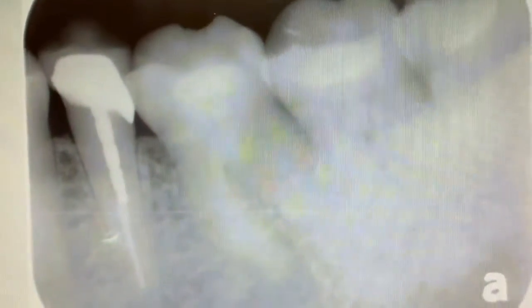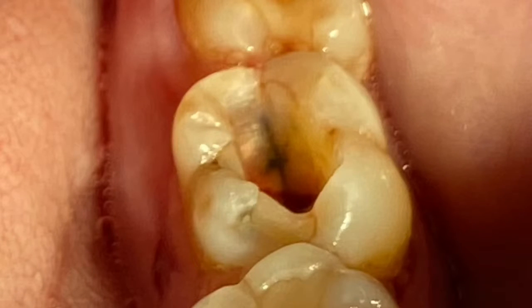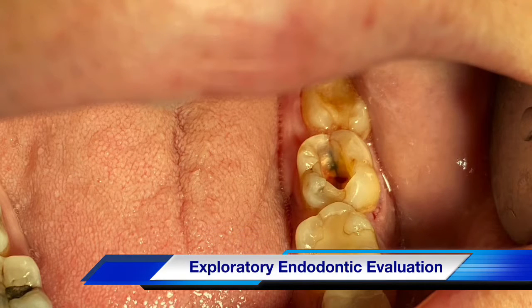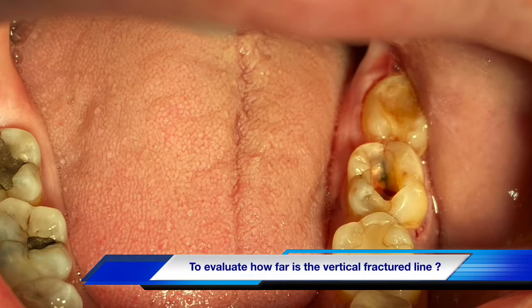Here's the clinical evaluation after I did the perio probing. I saw a deep pocket on the distal side of number 18. Also, I confirmed with a cold test that number 18 is very sensitive compared to 19 and 17. So I went ahead and told her that I would do an exploratory endodontic procedure, open up and drain, and see if there is a crack line.